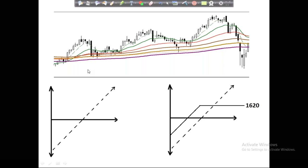Okay. Which EMA is in this purple color? That is a 200 EMA. In my option course, I am explaining everything about the EMA.